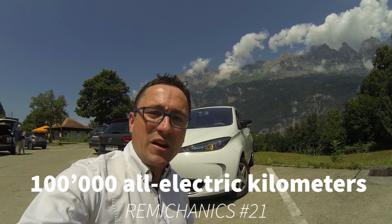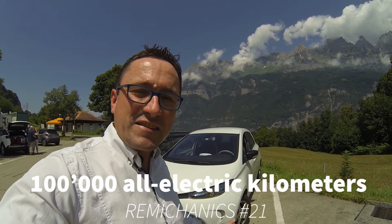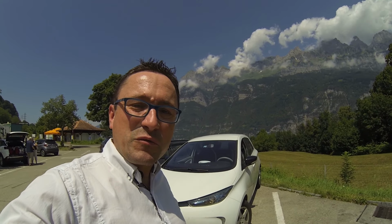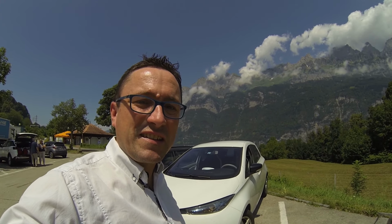Today you can join me on a very special ride here in my all-electric Renault Zoe. As you can see in the background, it will be a very special ride, a very special day. I will show you why in a few seconds.